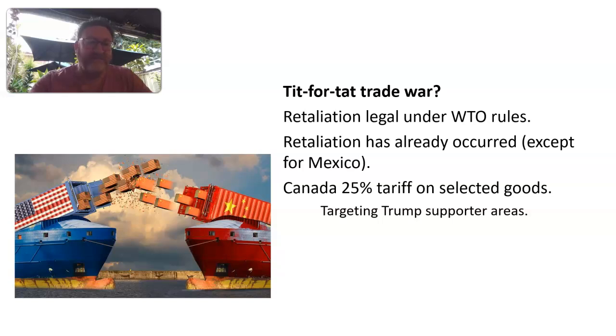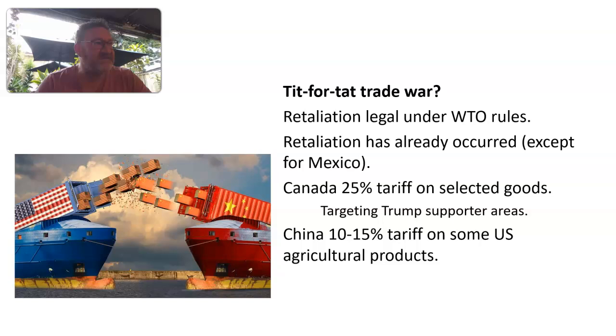China has imposed 10 to 15% tariffs on some US agricultural products. Again, this could be thought of as a strategic decision. The agricultural sector in the United States has significant lobbying power in Washington, and it may be that China thinks that by pressuring the agricultural sector in the United States, they will in turn bring political pressure to bear on the president to reverse his decision.